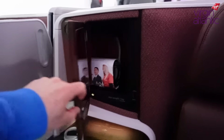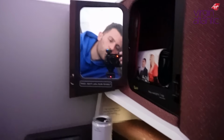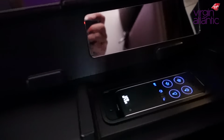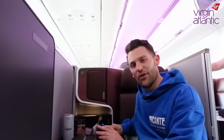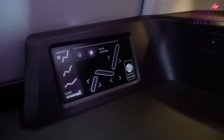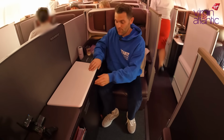So right here, there's a little cubby hole that has a mirror in it, and it also contains the headphones. There's another little compartment here which contains a remote control for the IFE and another little mirror. Very vain Virgin, you know, they love to make sure you're looking good at all times. There's also a control panel right here which controls the seat. The tray table comes out of this compartment right here.